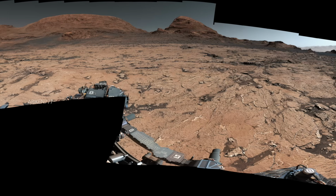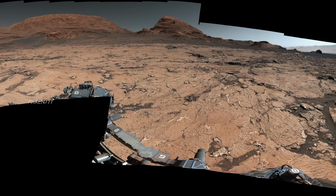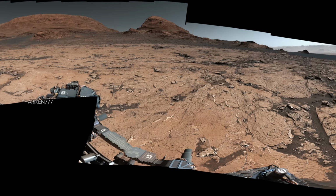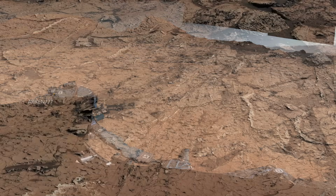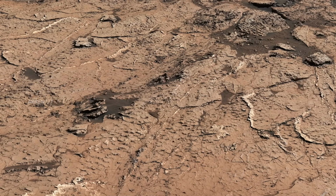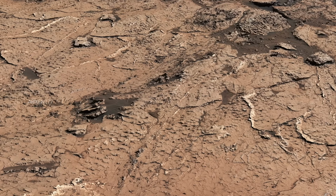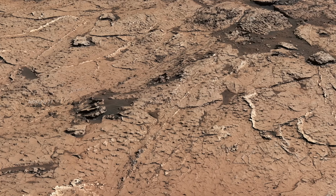Evidence pointing to wet-dry cycles is exciting to Curiosity scientists because while no one is exactly sure how life first forms, one prevailing theory suggests that these wet-dry cycles are supportive, perhaps even required. The conditions that sustain microbial life, a long-lasting lake for example, differ from those that scientists think kickstart the chemical reactions that might lead to life.